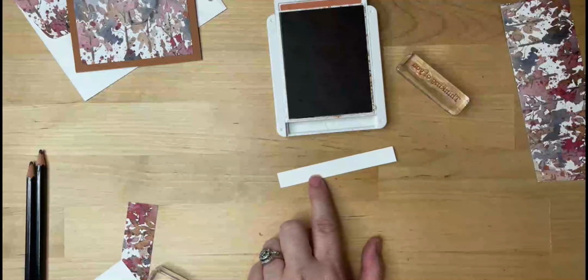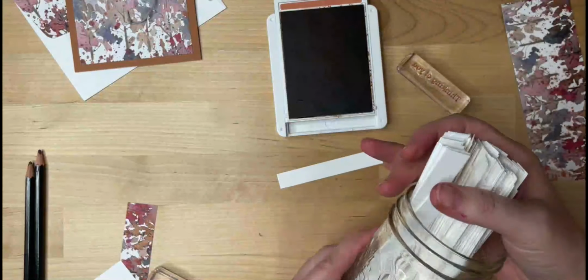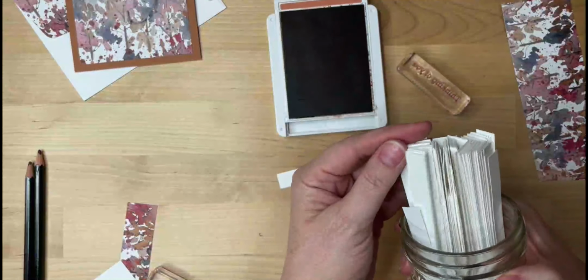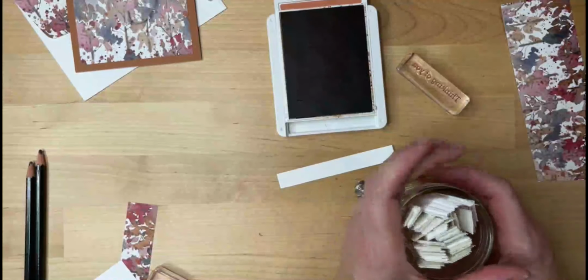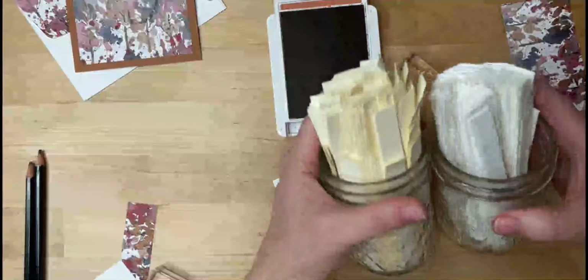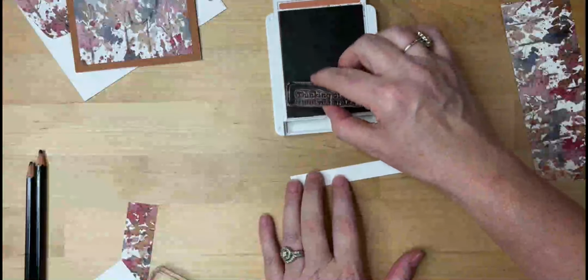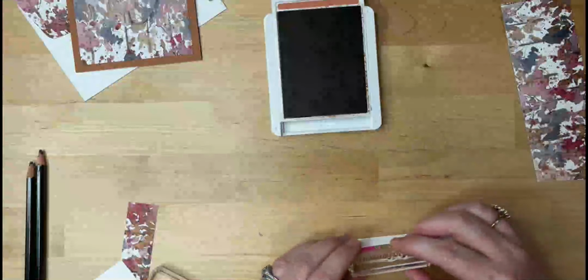I know I've shared this before, but I always feel like I should share it again. I have a little mason jar under my station here. And we all get these little 1/2-inch strips. So I put these smaller ones for sentiments all in a jar. I have one for white and I have one for vanilla. So they're there and they're handy to grab, and it makes it super easy, and they don't get all messed up in your pile of scraps because they're just right there, easy to grab. So that's what we're going to use here.